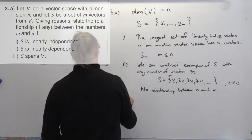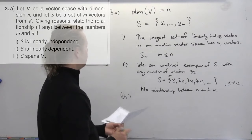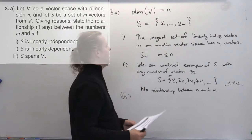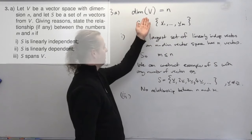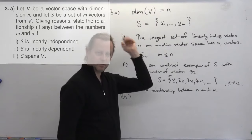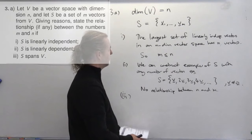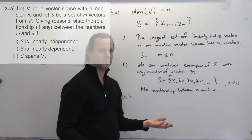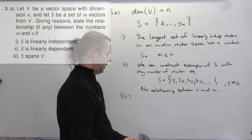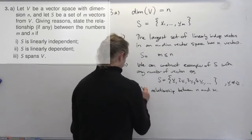And for part three, S spans V. Okay, so if S is going to span V, then go back to the definition of dimension being n. That means that a basis has n vectors in it. And a basis is the smallest possible spanning set. And so in our set S, we've got to have at least n vectors.